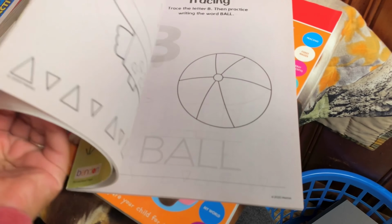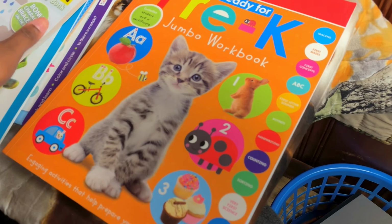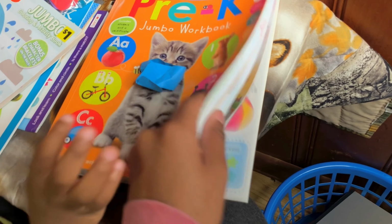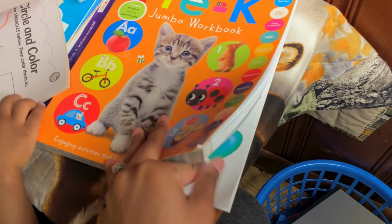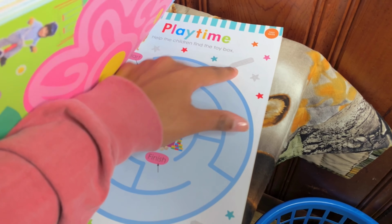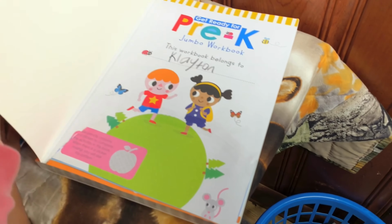But this is shapes, tracing, and this is my favorite one. Now, this one I got from Target. It was like $12, but it's worth it. He loves putting the stickers on the pages. It comes with stickers in the back. So, like, this needs a pencil right here, so he'll get the sticker of a pencil from the back and put it right there. And he's loving it so far.